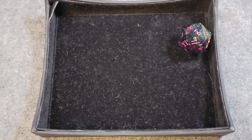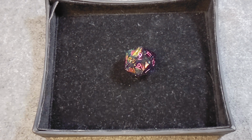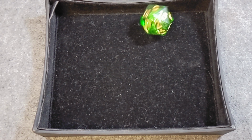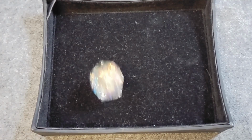Let's roll another d20 and see what kind of variation our dungeon is. A 9 gives us a lair. The dungeon is home to a terrifying monster. The boss for this dungeon is an overwhelming monster. How big is our dungeon? 18 gives us 8 areas. Let's roll a dungeon encounter.